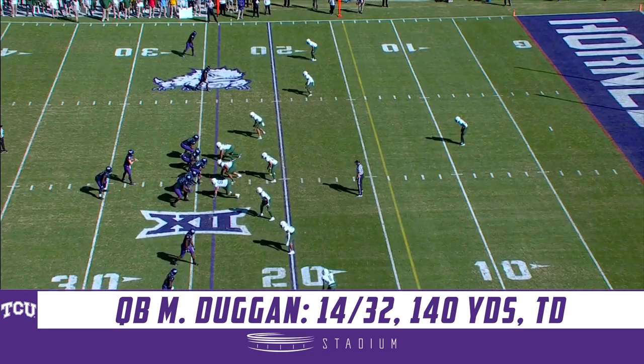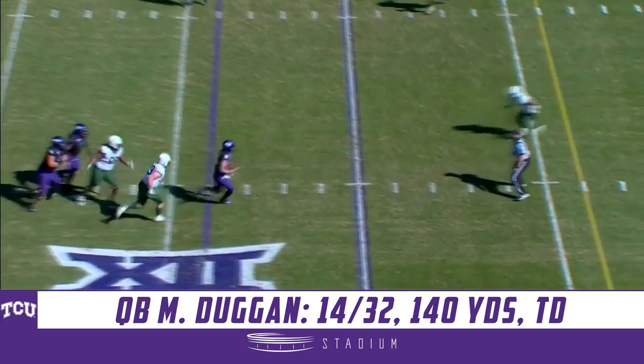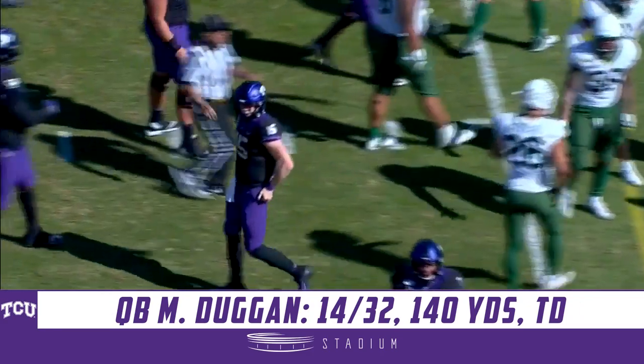Now, first and 10 for TCU. Opportunity to put more points on the board. Duggan steps up. He's going to keep it. Brought down at the 15.